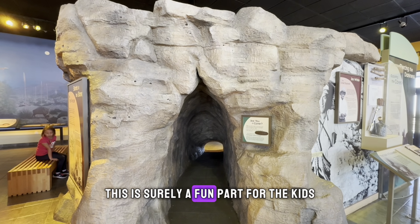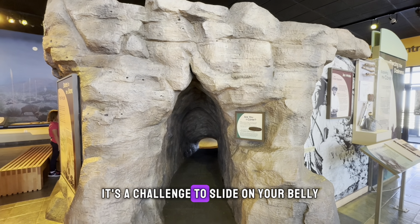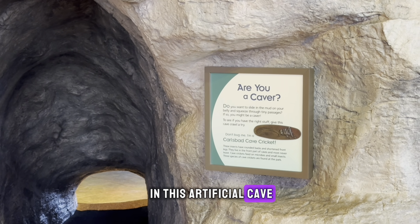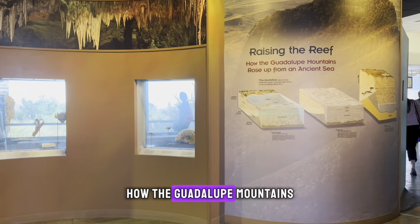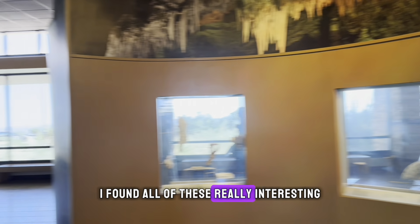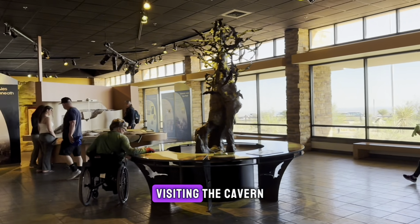This is surely a fun part for the kids. It's a challenge to slide on your belly and squeeze through the tiny passage in this artificial cave. There's also information on how the Guadalupe Mountains rose from an ancient sea. I found all of these really interesting because this was my first time visiting the cavern.